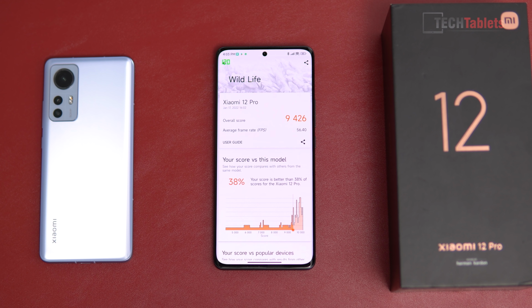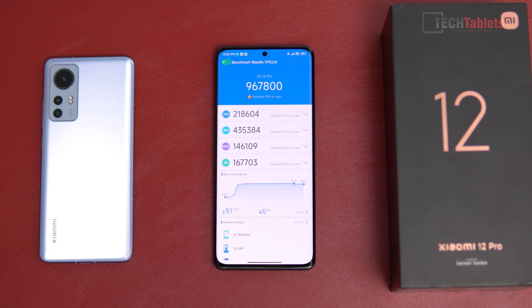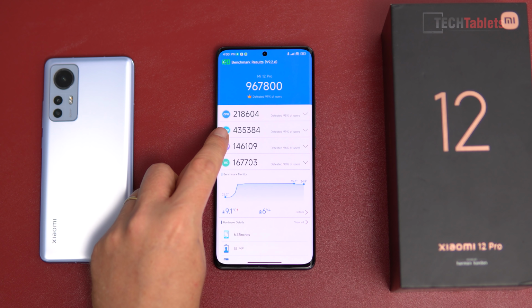Now, the Wildlife score here, Xiaomi 12 Pro gets close to almost 10,000 and an average frames per second of 56.4. Super good. So a big step up with that GPU with these smaller light workloads. But once it gets a bit heavy, yeah, things do happen, which we'll get onto later on. You get, well, throttling. And look at the GPU score here too that we get with Antutu. So almost a 1,000,000 point score. The big jump, of course, is this GPU.